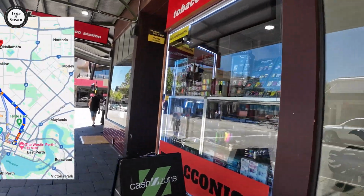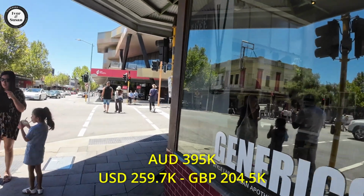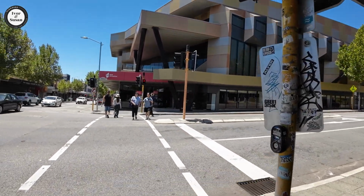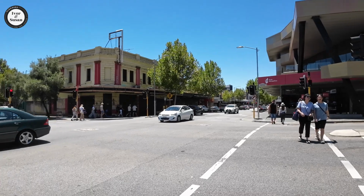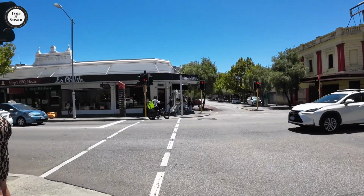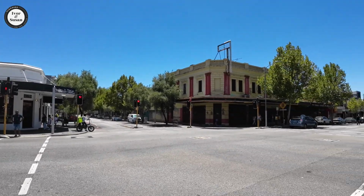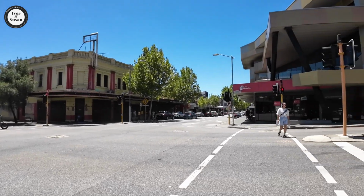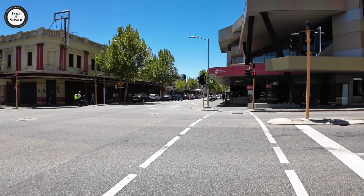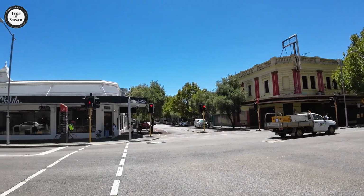That's close to a suburb called Balga, actually. So Nollamara is coming in at 395,000 Australian dollars for their median price, and it had a growth spurt of 15.2%. And it took an average of 9 days to sell a unit over there, guys. Now Nollamara is only 9 kilometres north of the Perth CBD, and there's a population out there of 12,780 residents.